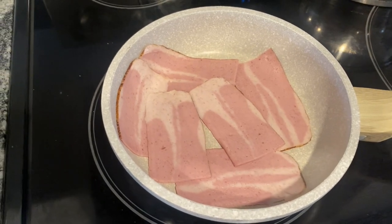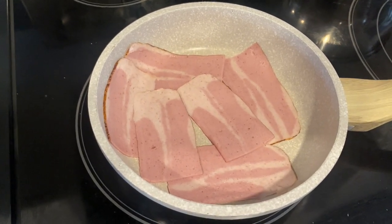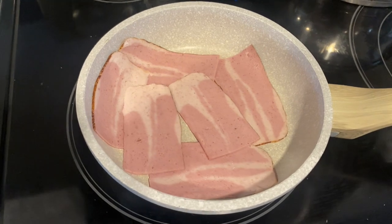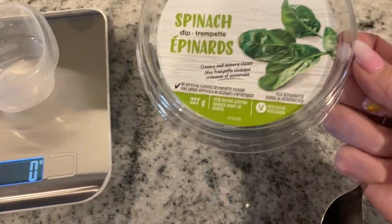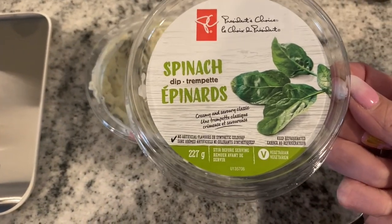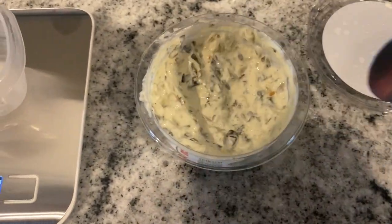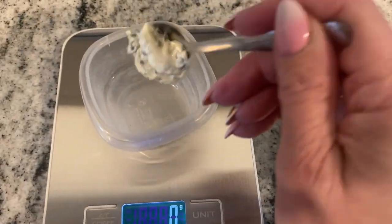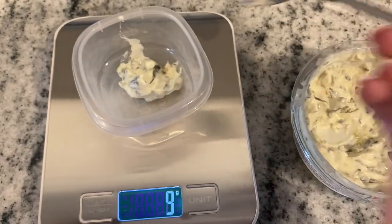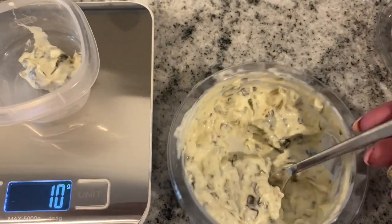I have 3 slices of turkey bacon here. I ended up not eating all of it, but I wanted to show you that I was cooking it. Then I am also going to have some spinach dip and some sourdough bread. This has been my go-to snack lately. I am weighing it out because, like I mentioned, I am tracking my macros and calories.